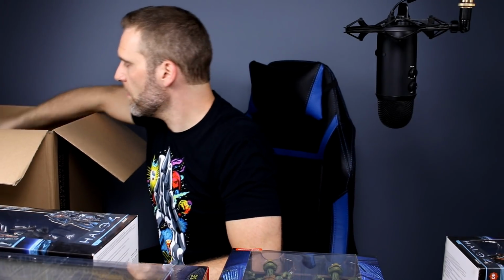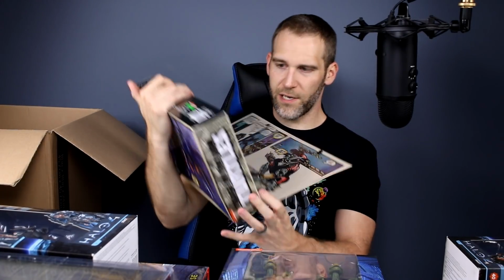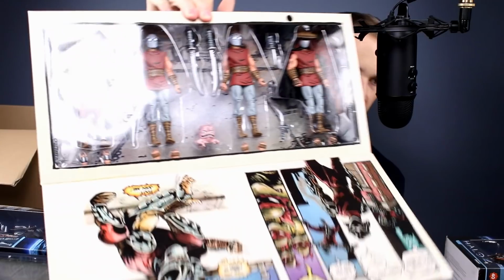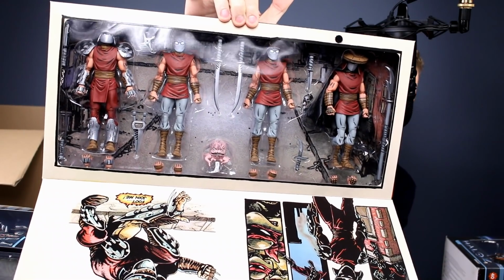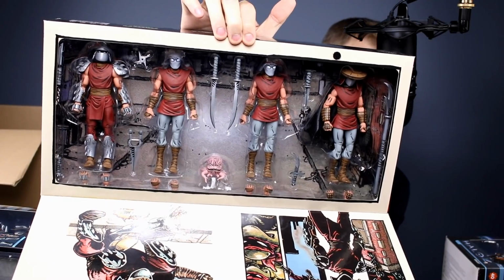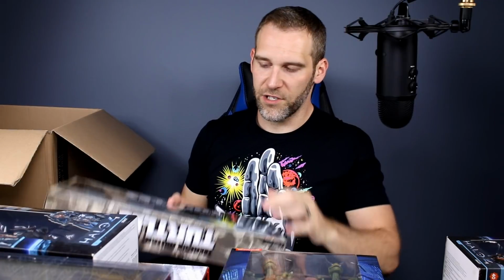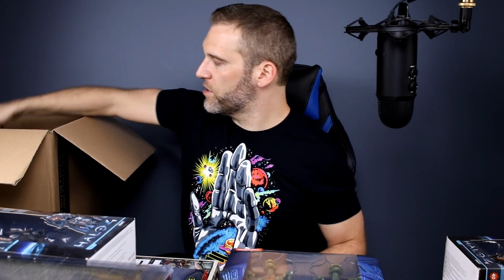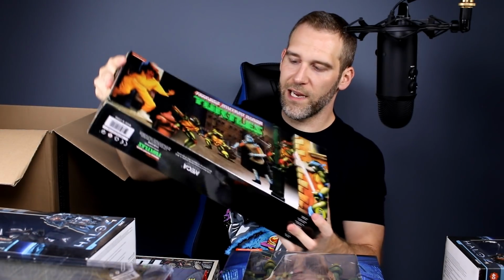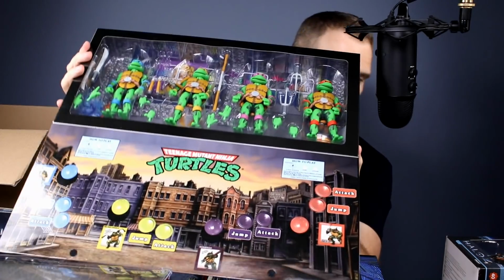Alright, next up, we have one of the SDCC exclusives. This is the comic set of the Foot and Shredder. I have it upside down in the package, apparently. I have reviewed these guys for sure. I keep them in the package because they have so many accessories, and it's kind of cool packaging. So I like to keep NECA stuff in the package when they're not on display, when they have packages like this. Any of the domestic lines I collect, I tend to take out of the package and then just discard. But when we have special packaging like this, did I leave them all upside down? I guess I did. Anyway, here's the arcade set.